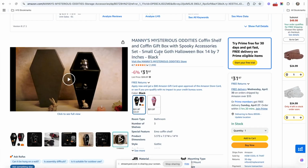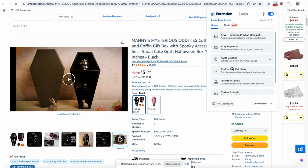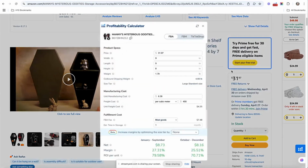Okay, strategy number 8 is we also have a profitability calculator for TikTok Shop and FBM, and that is on the same page. So you can do this by being on a page on Amazon. What I'm going to do is pull up the extension on our product detail page here, and click on profitability calculator. And you can see at the top there are 2 different tabs. There's one for FBM, which is fulfilled by merchant, and then TikTok Shop.